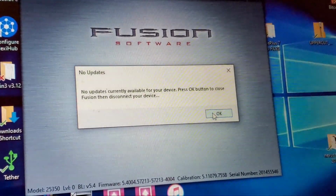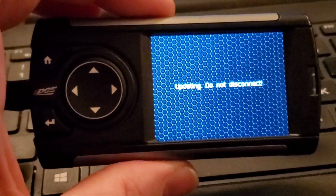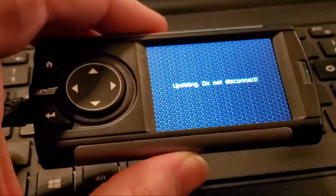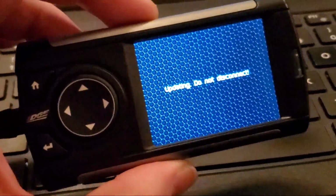So I've tried every different method you can think of to get this thing to update, and that's it. There's nothing else that I can do to make this thing work. I've pretty much done it all, and I think I've been more than fair.